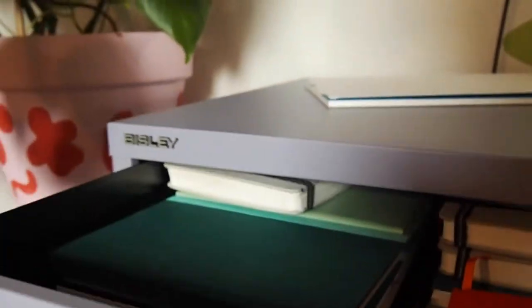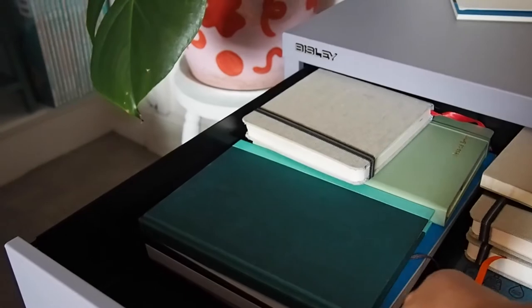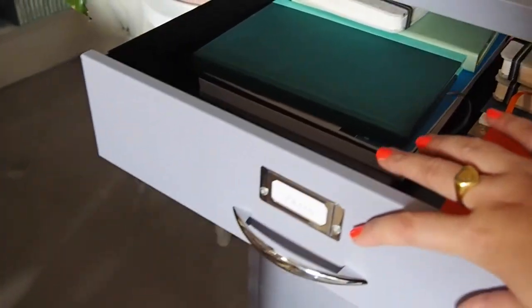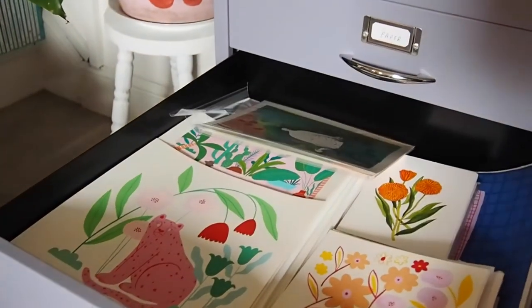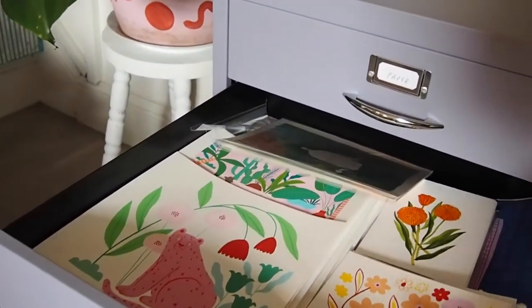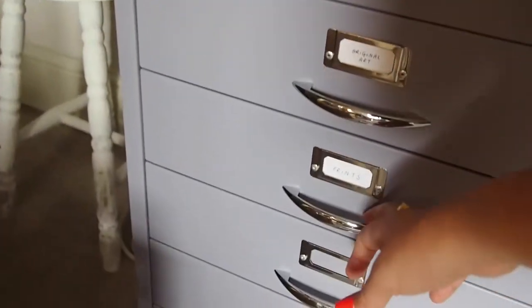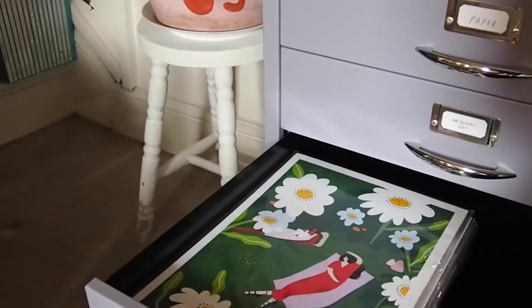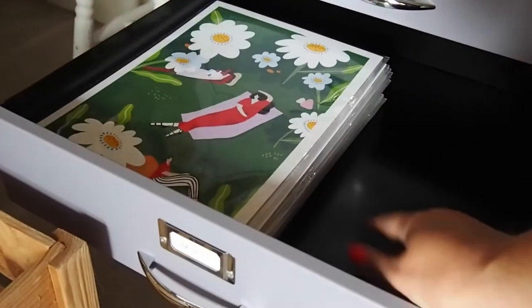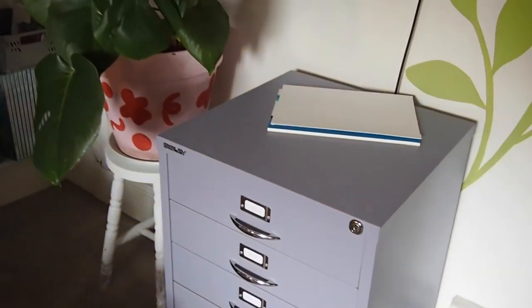So in here I've got sketchbooks that I haven't started yet and paper here. Then I've got a drawer for original artwork. It's always been standing up, but I much prefer them laying down. And then this one I've started to put some prints in, laying down as well. So I'm going to pop some more here. And then three more drawers that I can fill with stuff. But yeah, it is so cute.